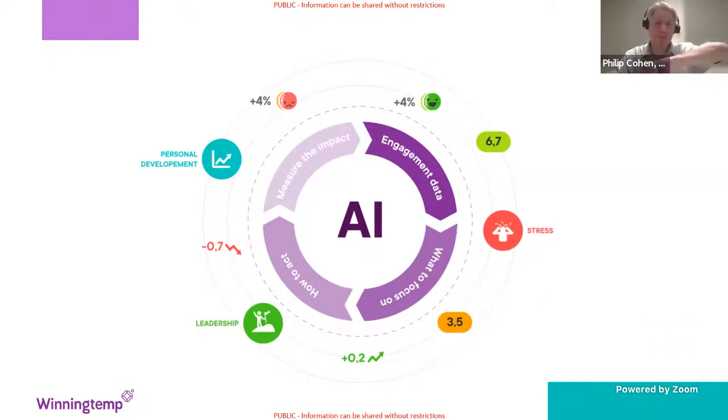So by doing this, yes, we create a data-driven approach to management, but we also create a culture of listening and learning, listening leaders, as I like to call it. It makes the teams more resilient, and it also makes the teams more engaged through going through that cycle, going through that process.